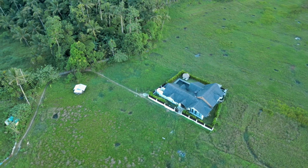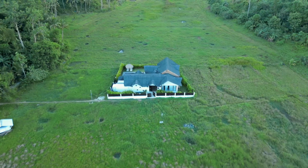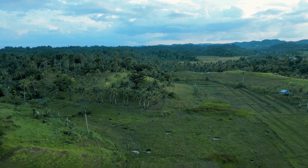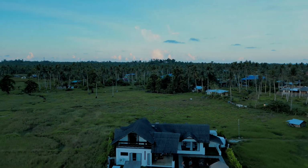This secret villa is located 5 minutes drive away from General Luna Road and Tourism Road. It has beautiful views of rice paddies surrounding the villa and sunset vibes to go with it. It also has 3 huge bedrooms which is perfect for 7 people and your very own private swimming pool. Literally chef's kiss.